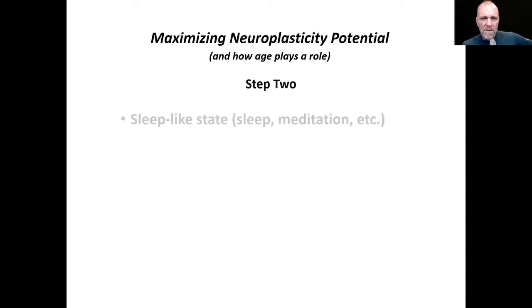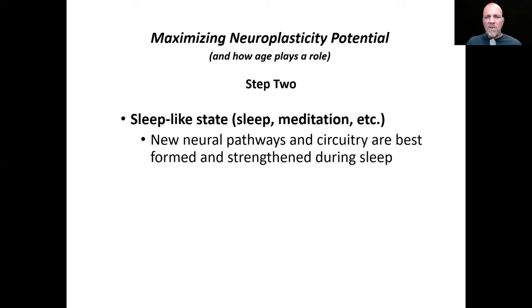Step 2, sleep. Sleep. Now, here's a whole other thing I've talked about in the past in various webinars about sleep and how to optimize. So if you have questions, you can let me know about sleep. We can talk about how to manage it effectively without medications, hopefully. Sleep-like state, or sleep, is best. Meditation's good. A short nap is fine, but sleep. Neural pathways and circuitry are best formed and strengthened during sleep. There you go. The acetylcholine marks the neurons.